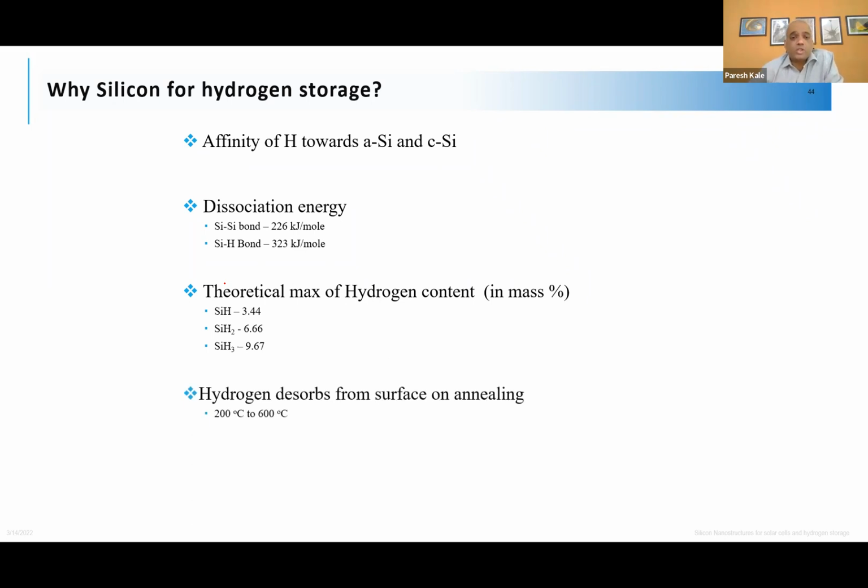So that was all about absorption. Of course, you must have heard from many people in this workshop that both absorption as well as desorption are important, and that should be done at relatively low temperatures and pressures. Up to about 10 bar and 200 degrees Celsius would be the ideal material for hydrogen storage. What we found is that this hydrogen can be released. The simplest method would be heating, between 200 and 600 degrees. In these three bonds, SiH, SiH2 and SiH3, they start breaking, and you get the hydrogen back. So this looks very promising.